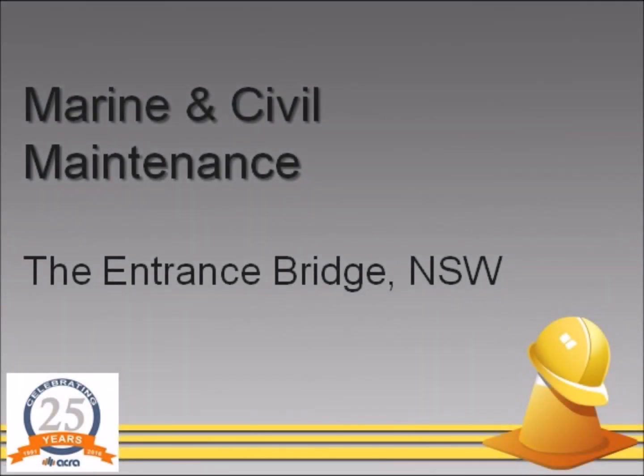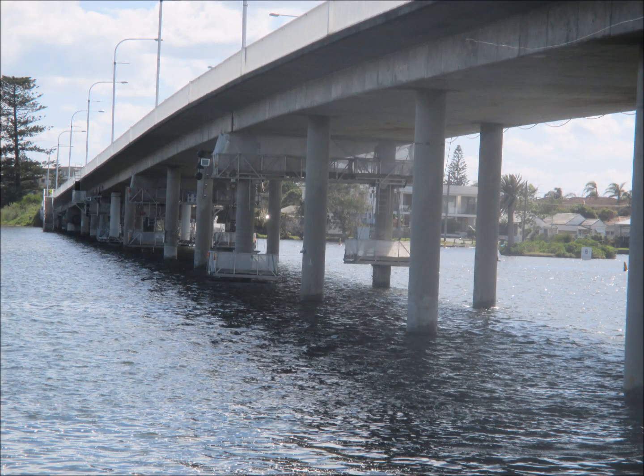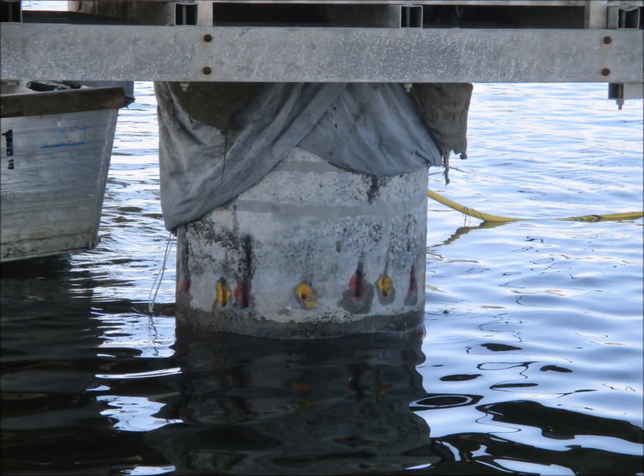The Entrance Bridge, submitted by Marine and Civil Maintenance Proprietary Limited. The Entrance Bridge is a large concrete box girder bridge built in the 1960s across the beachside entrance to Tuggerah Lake on the central coast.